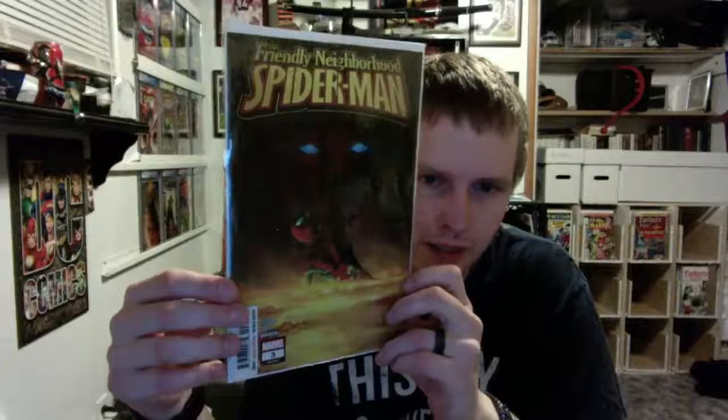Friendly Neighborhood Spider-Man number 3. I like this cover. I just want to know whose eyes they are in the background. You can barely see the figure. Looks like he's falling into a molten pit. And finally, last but not least, my opinion cover of the week, Wolverine Infinity Watch number 1. Awesome. Awesome.